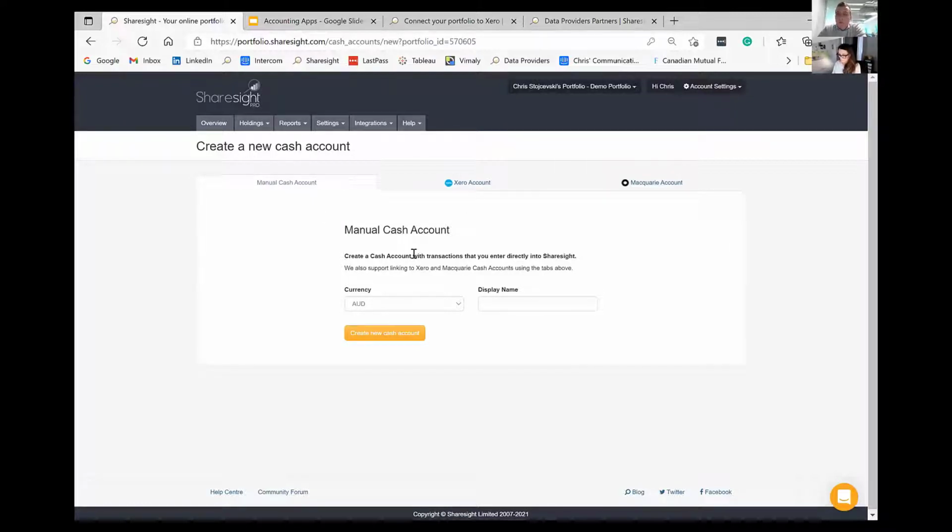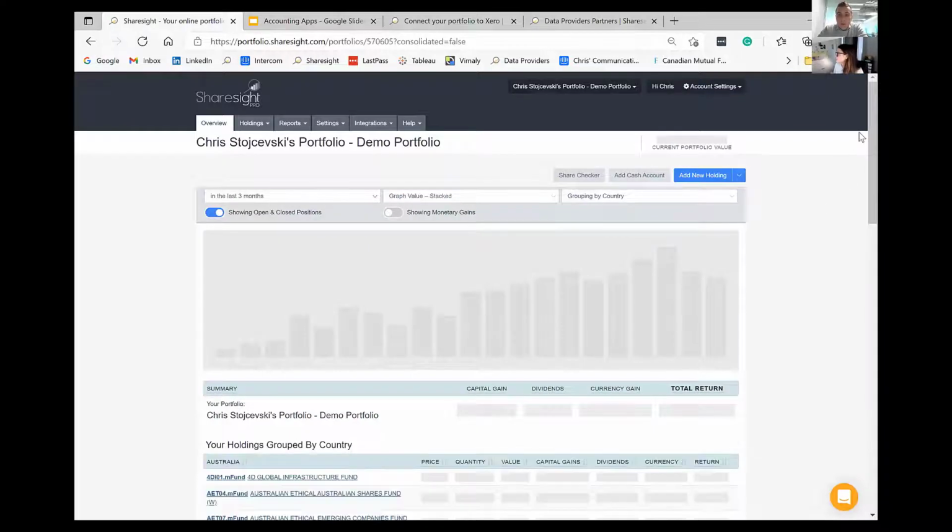How this would work is predominantly for a DIY investor who maybe has a brokerage account, maybe with CommSec, and they have an opening balance and they just want to track all the buys and sells and dividends and all of that. The buys and sells will feed through automatically, but any dividends or other transactions can be added to that as well. So from a cash management perspective, those are the free integrations that we have.